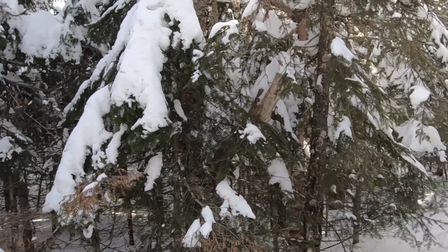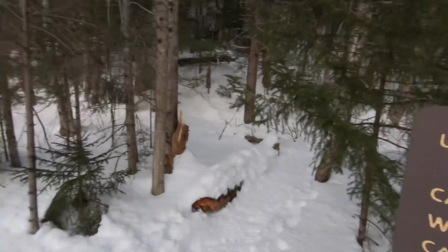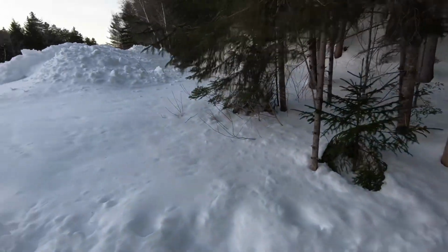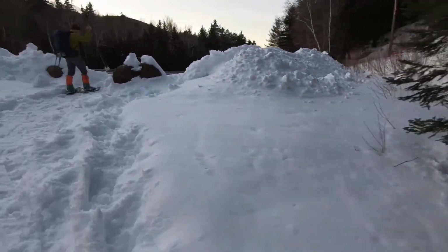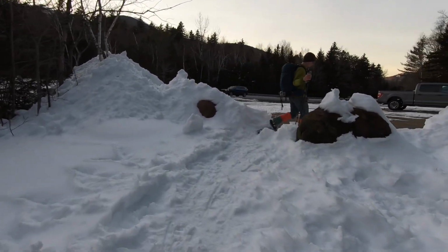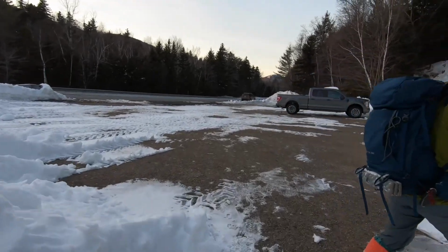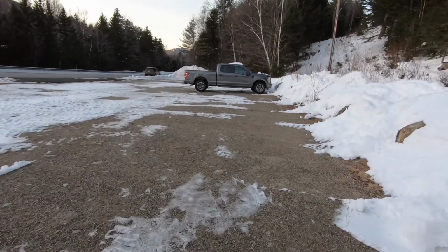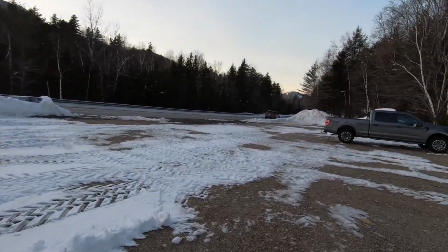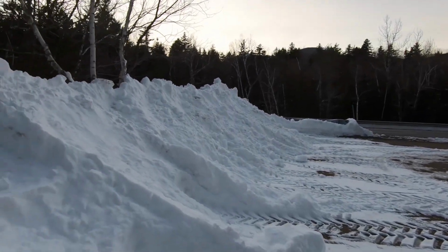All right, we're going to head back. Whew. We are done, back at the trailhead. Took us 11 hours to go 11 miles. So, not horrible considering. And look, they plowed out the lot. Yay. All right. And we're down before it's dark. Even better.